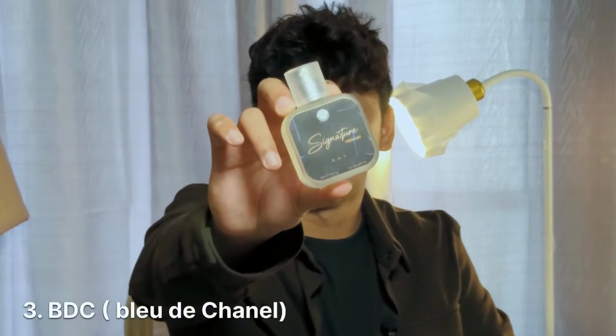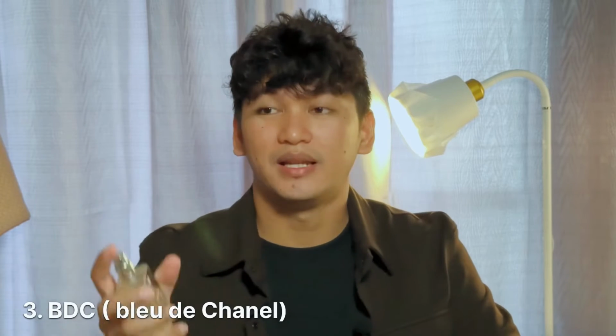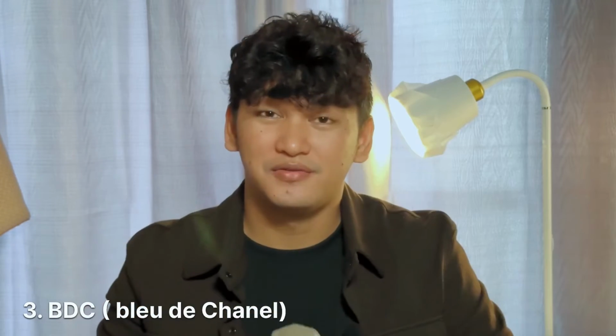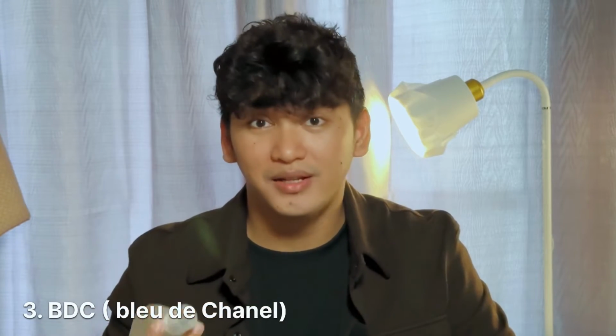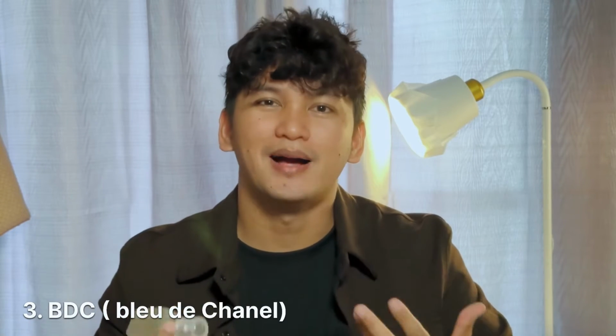Next is BDC or Blue de Chanel. Now, this is probably one of the very few inspired perfume na nakakuha ng scent DNA. It's fresh and spicy just like the original Blue de Chanel. That parang peppery spices and parang blue feels to it na parang bagong ligo, ganyan.